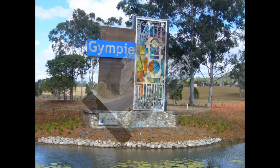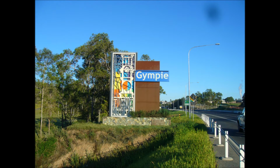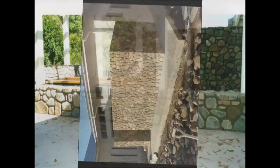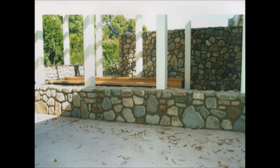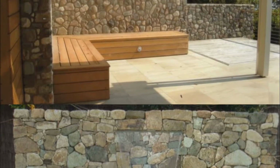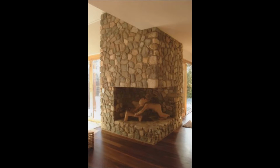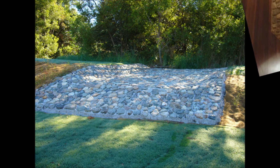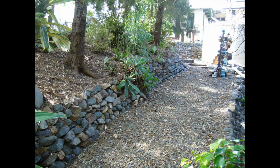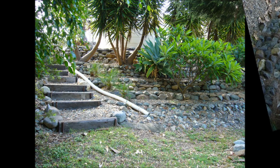This is the entrances to Gympie, the new entrance statements. And this is the stone done by a particular person who really picks it to his specifications. He's done a lot of bookleaf type situations, but you can see the flatness and the square edges that he's been able to achieve out of this stone. It's also been used as spillway, cemented in, and also dry stacked. So it comes up quite well, you know, just as dry stacked without cementing together.